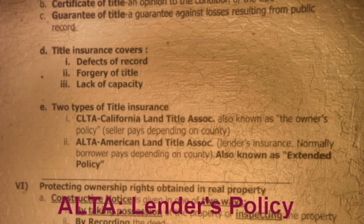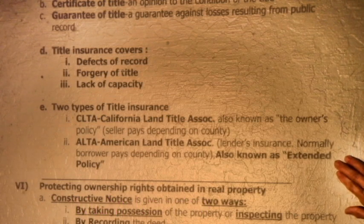The other thing you need to know is the two types of title insurance. CLTA stands for California Land Title Association. It's also known as the owner's policy. Now most of the time the seller pays this policy. The ALTA, American Land Title Association, is really a lender's insurance. That means if the buyer has a loan, the borrower has to have an ALTA policy when he makes his offer to the seller. It is also called an extended policy.